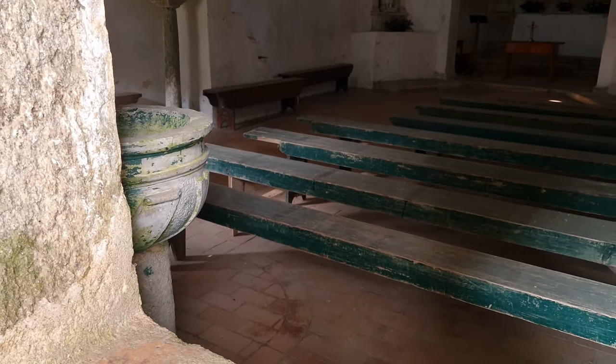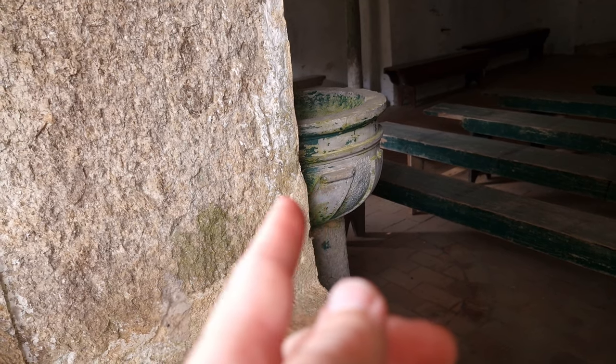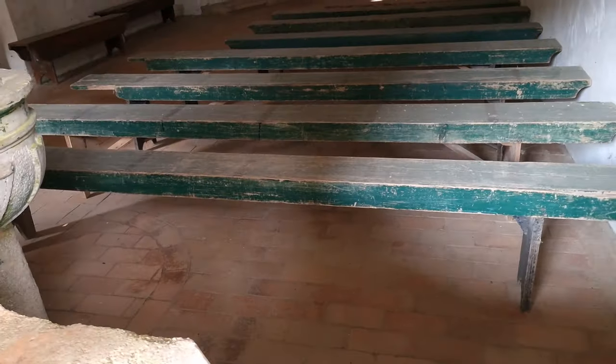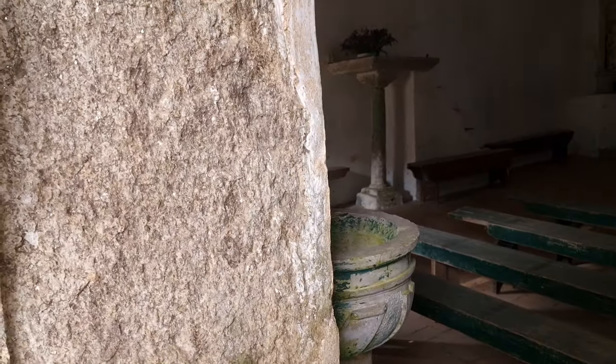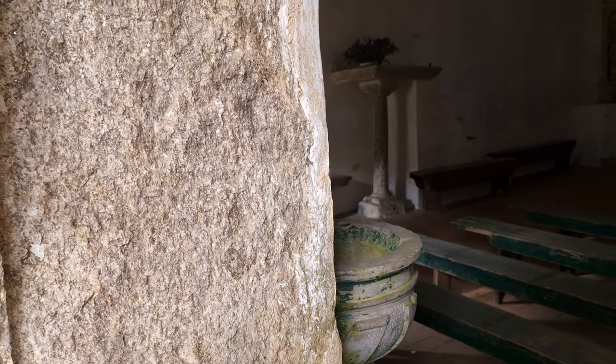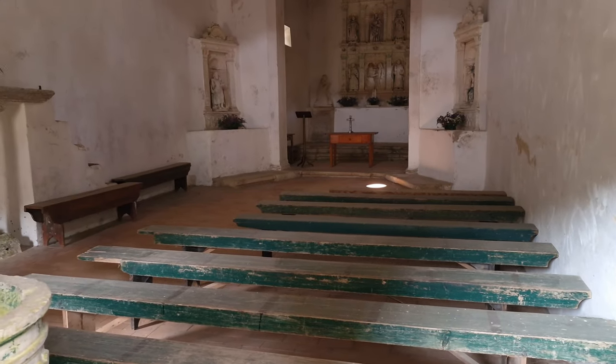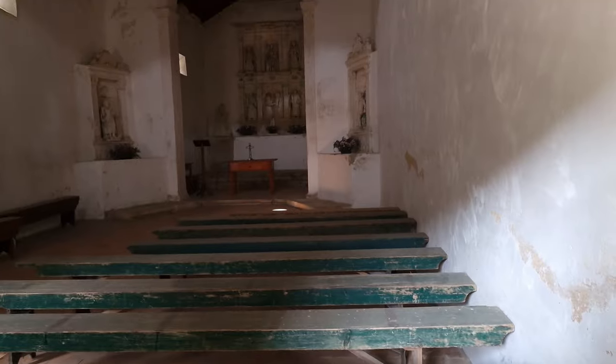Oh, and you got this very old water basin. Yeah, you see? Like holy water, I guess they used to put. Very old pillar right there. And old writing right at the bottom. So the more you look, the more details you can see.